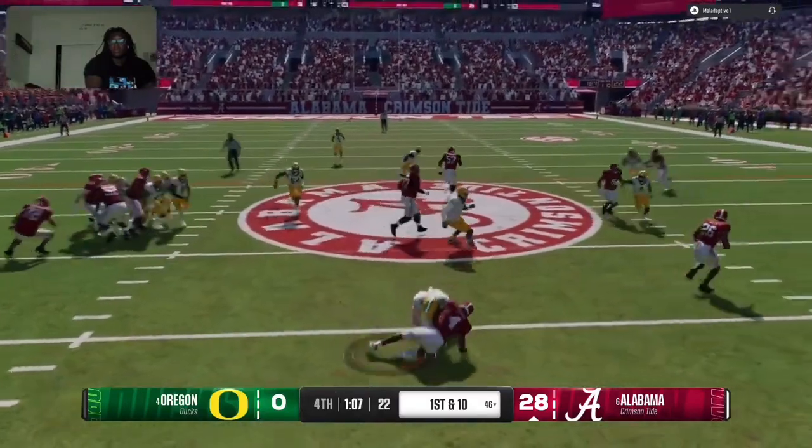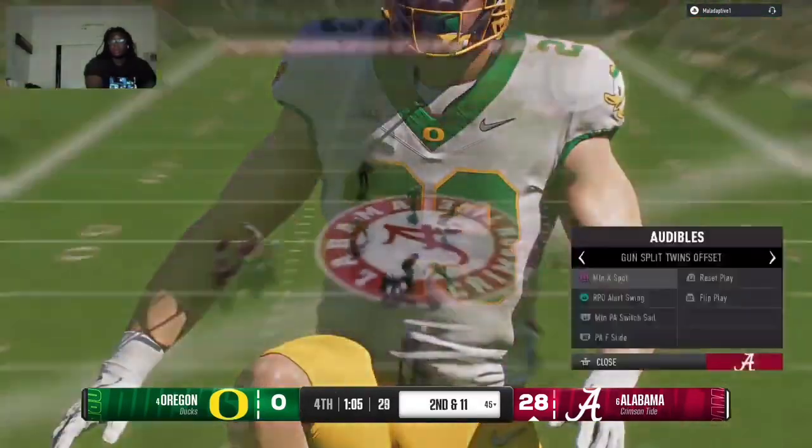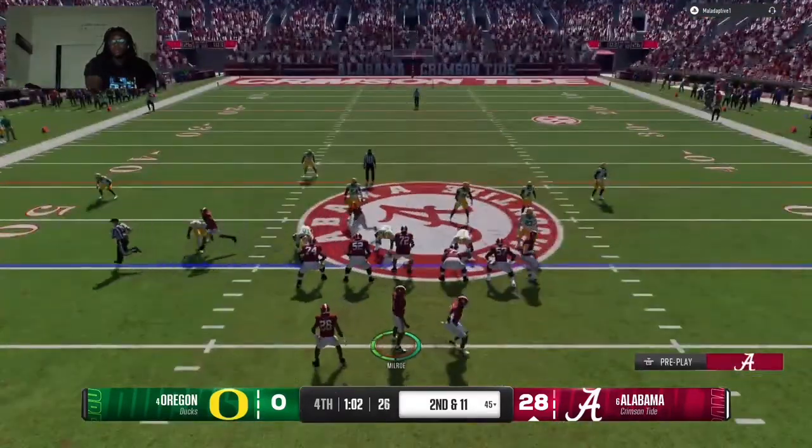The option look. They bring him down, and he's going to lose a yard on that one. Lost 1 on that last one. It's 2nd and 11.